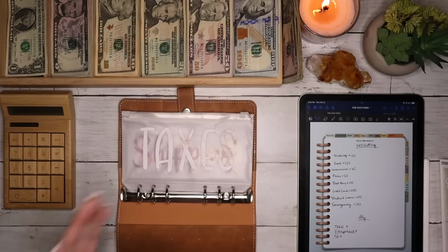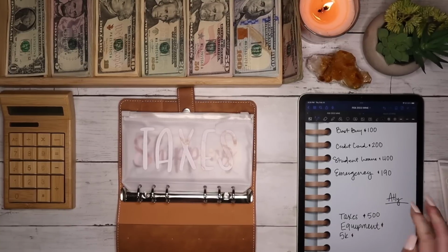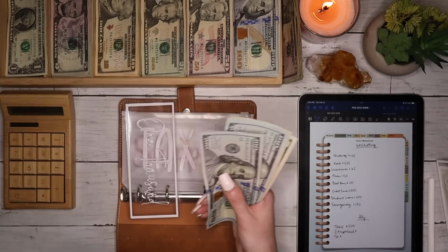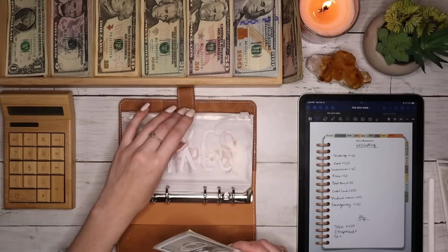Yeah, but anyway, I'm going to update this really quickly. So we took 500 out of taxes and we have 1,000 in the bank now, or we will. And then 1, 2, 3, 4, 20, and 425. Beautiful.